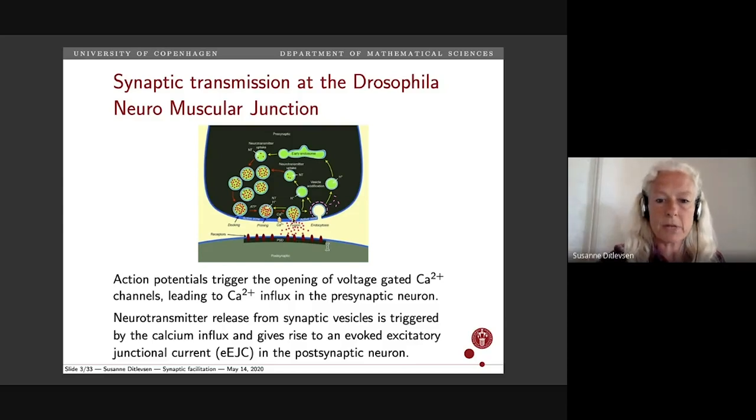So just remember this. In the postsynaptic neuron, we are measuring this evoked excitatory junctional current, which for short we write like this. So this is the signal, and we want to understand what is going on up here. And we will construct some mathematical models, because there's some biological hypothesis that we will try to answer with some stochastic models, in fact.